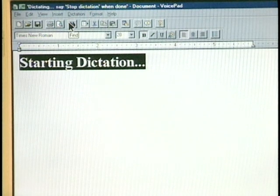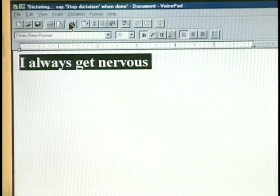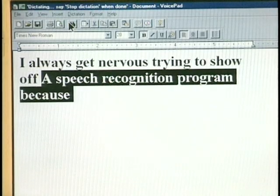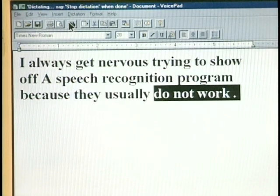I always get nervous trying to show off a speech recognition program because they usually do not work, period. Stop dictation.